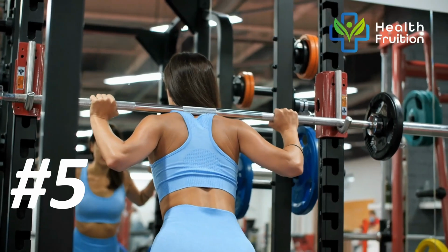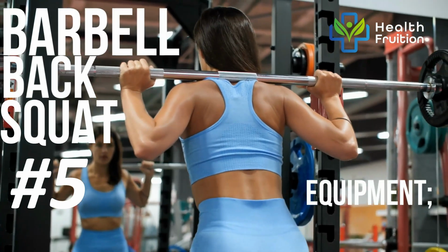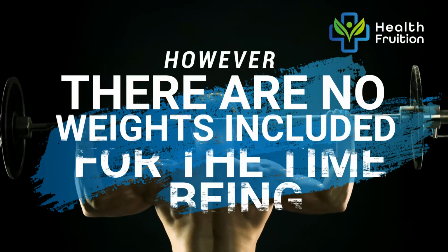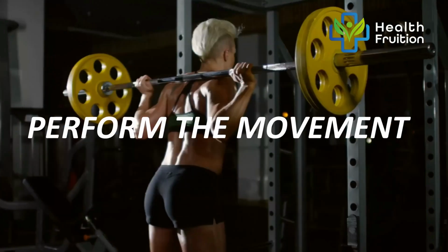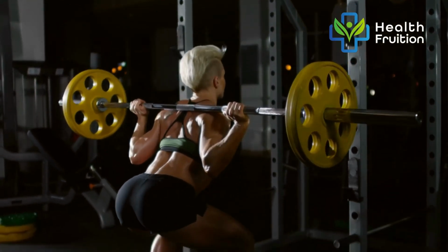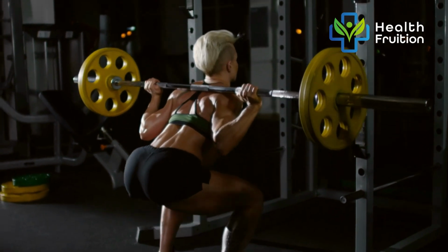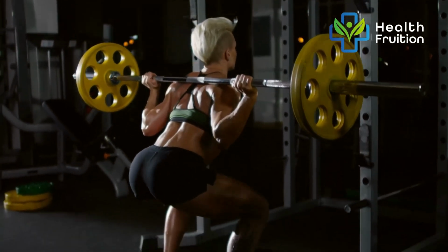Number 5. Barbell back squat. The equipment consists of a barbell. However, there are no weights included for the time being. Perform the movement. Position your feet so that they are shoulder width apart. Then lift a barbell off the rig while keeping it centered across your shoulders.